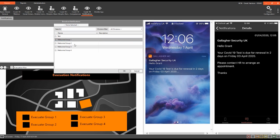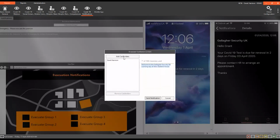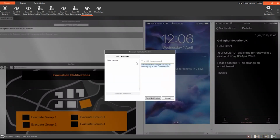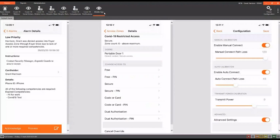And then we also have the ability to send a broadcast notification ad hoc. We can select a predefined message, and we can add or remove cardholders on the fly. We can also type up an ad hoc message, and we can send that out. We then get the notification that this notification has been passed to the server for sending. Again, everything is logged.